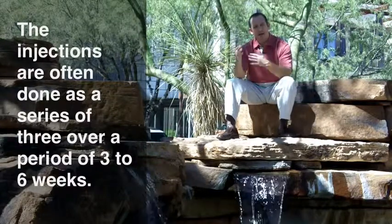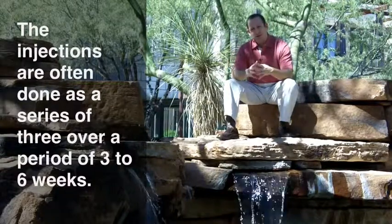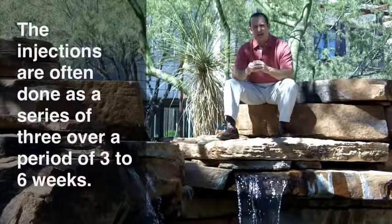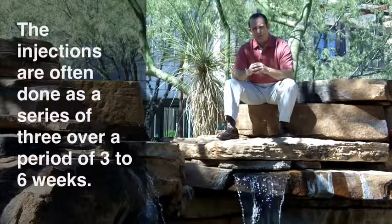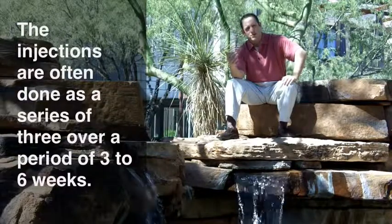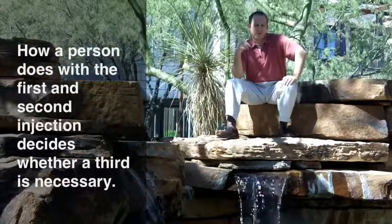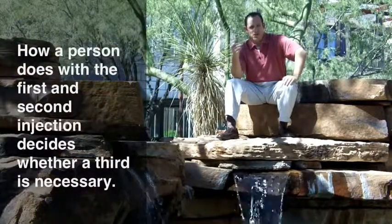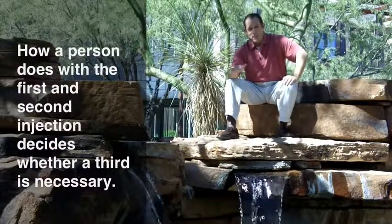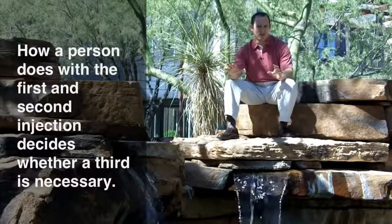It can be repeated every couple of weeks, up to 3 times in a series. And that's just been deemed as the standard of care in the United States, with no hard and fast scientific evidence behind it. Meaning that we're not exactly sure why the 3 injections over a period of 3 to 6 weeks has come into place, but that's kind of where we are, okay? If you get some relief from the first injection, it makes sense to have the second injection, and if you get some relief there, it makes sense to go ahead and have a third. If you get 100% pain relief after the first or second injection, save the rest for later, okay?